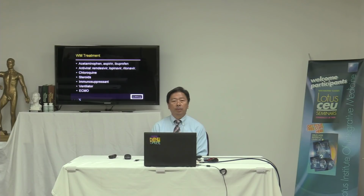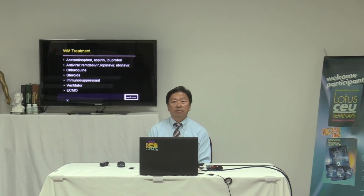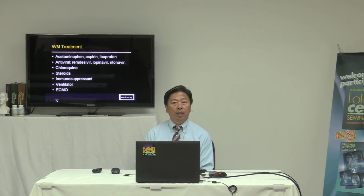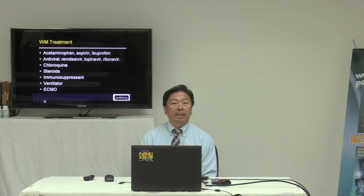Immunosuppression drugs can also be prescribed, primarily if the patient is at risk of cytokine storm, in which the immune system is responding in a dysfunctional or uncontrolled fashion. This is to help suppress the autoimmune-like type of response from the patient. And then eventually, as the patient has ARDS and trouble breathing, a ventilator will have to be used, as well as ECMO for heart and lung support.